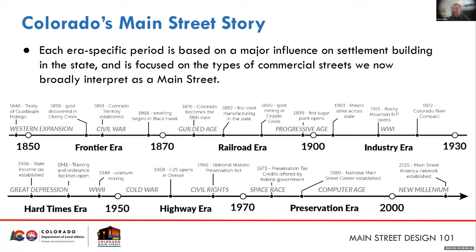But I want to point out that each era, like frontier era, railroad era, industry, hard times, highway, and preservation era, had major influences that affected the development of Main Street at these times. As soon as we have trains coming into towns, we have to be able to get more things like brick, maybe terracotta, harder to get windows, glass, things like that that weren't available originally when we settled the state. So as we see our Main Streets and the age of the buildings, we learn that there's more and more technology typically involved as we progress through time. Doesn't mean that the older ways are not staid ways of building. They actually are, and we're going to see that the old ways are often the best ways.